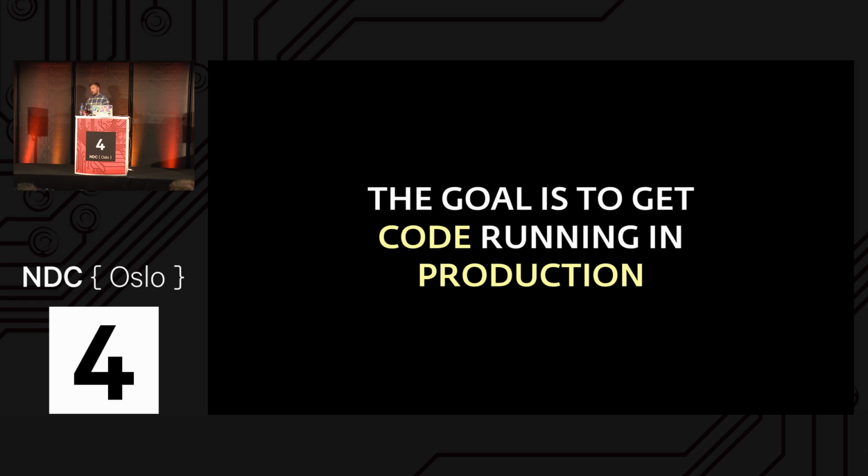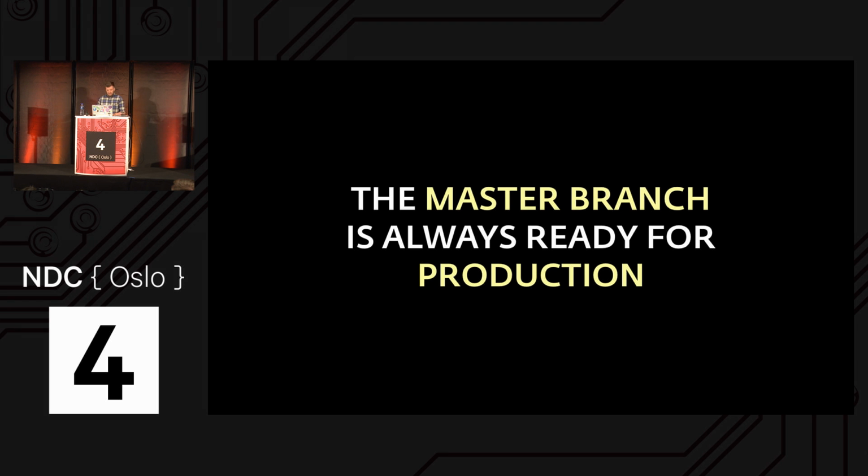Usually, we deploy only 2-3 times a week. Not because we can't do any more, but because, and I'll get back to that, we have a kind of gated deploy to production. We consider the master branch ready for production at any time. Some of you might know this as the GitHub flow.